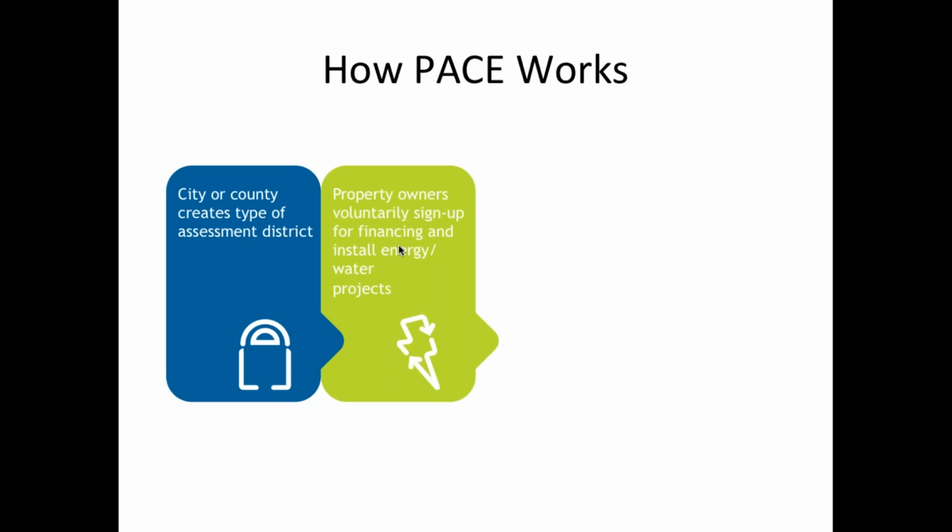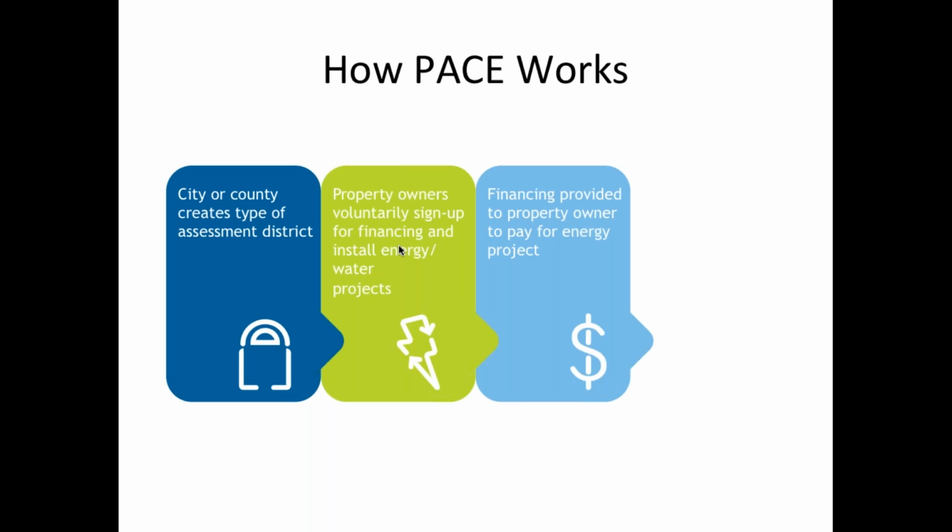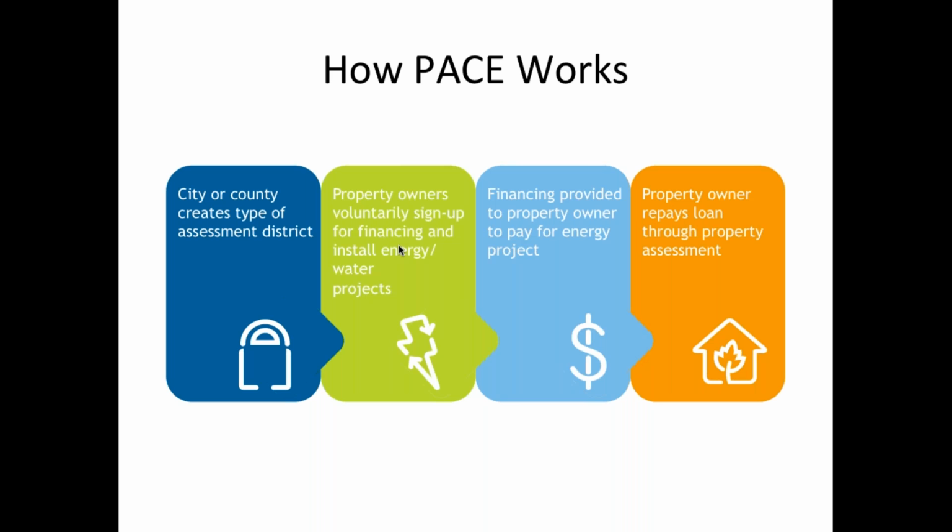Once a program is created, a property owner or business owner in that area can decide, hey, I've got an efficiency project I want to do, and I want to use PACE to finance it. They link up with one of our private capital providers. In Texas, all of our funding for projects is provided by the private sector. There are no tax dollars at risk here. The government is not funding projects.